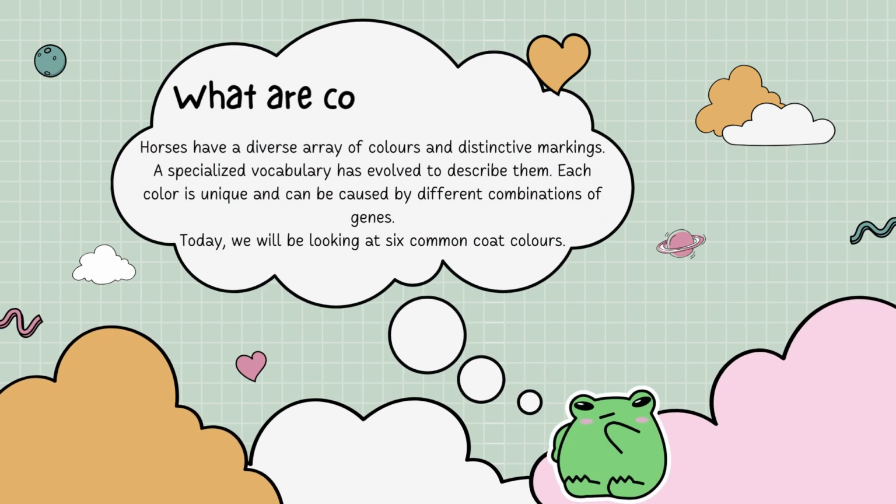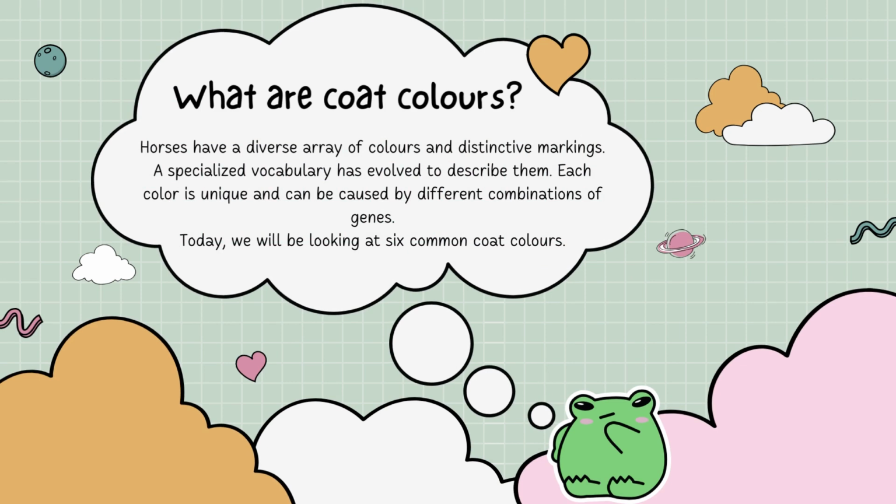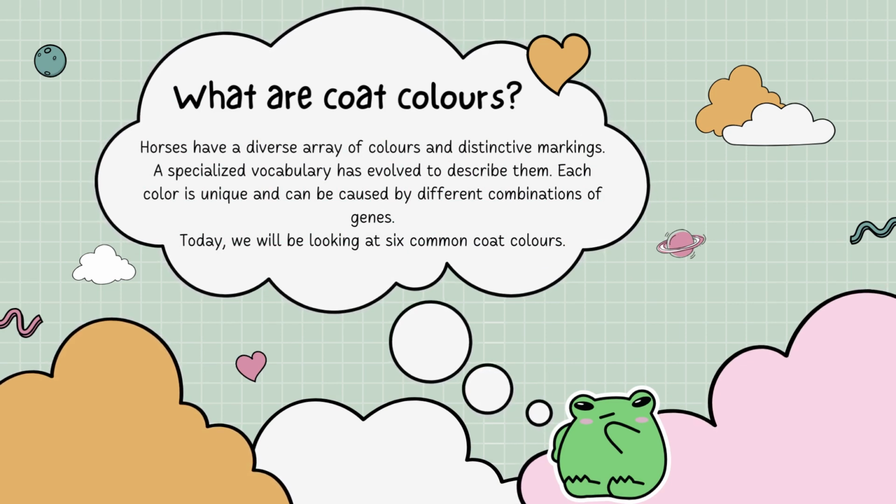You might be thinking, well, coat colors, cool, but what are they? Well, horses have a diverse array of colors and distinctive markings. A specialized vocabulary has evolved to describe them. Each color is unique and can be caused by different combinations of genes. Today we'll be looking at 6 common coat colors. Just remember, there are many more than 6. We're just going to be looking at the most common.